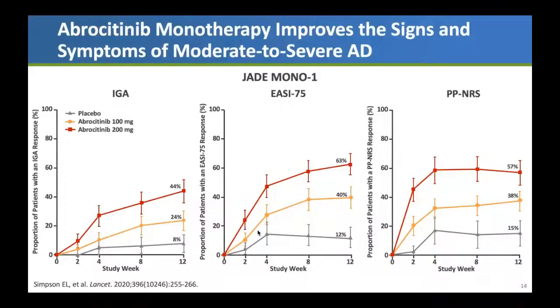And you can see that, again, it was significantly better with the 200 versus the 100 dose, but both were significant. And then if we move in the middle, we have the EASI 75. What proportion of patients got a 75% improvement in their EASI score? And again, you see both doses of abrocitinib, the 100 and 200, showed significant improvement over placebo, again, with the 200 showing a superior improvement.